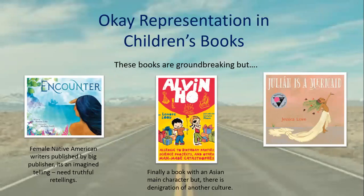Yeah. And one of the reasons that Alvin Ho comes up on my list is because May, just ending, our May inclusivity list was Asian Pacific Americans. And finding books to fit that category was very difficult, especially male Asian Americans. So I was super excited to find Alvin Ho. Of course it would have an issue in one of the books, but it's, again, groundbreaking that there's a male Asian main character, written by an Asian author. But just one little part that shouldn't have been there.